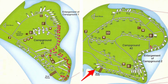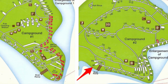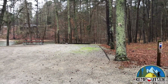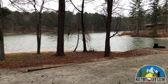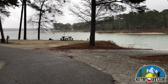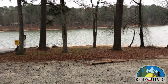The next site we're going to take a look at is site number 90. Site 90 is a back-end site, and it is on the water. And it's right next to the boat ramp. So site 90 is right next to site 89, which is the last site we looked at. So this site is nice and level. It is right next to the boat ramp, as you can see there, so really easy access to the water. You can also pull your boat up behind the site, as the shoreline is pretty sandy.